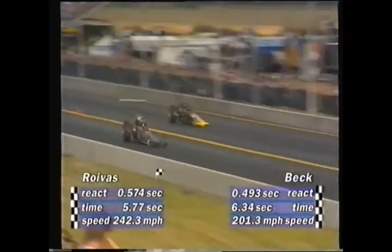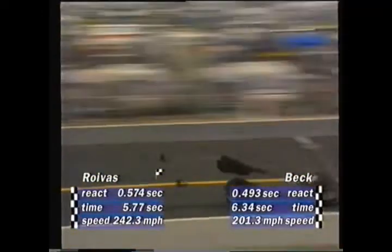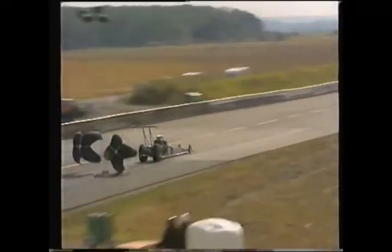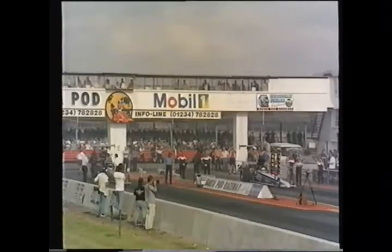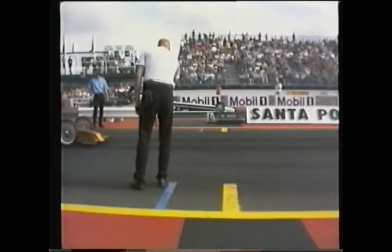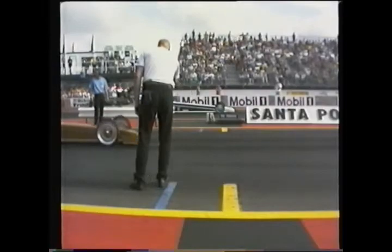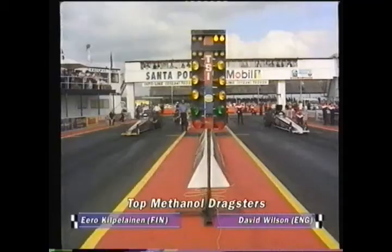Well, I get the feeling that Peter Beck and team are down at the bottom of the barrel when it comes to engine parts. Been a hard year for the top Methanol Dragsters. This, then, our second semi-final for Great Britain, Dave Wilson, and the man who's a definite rising star, Eero Kilpilainen. Methanol racing is getting very competitive. More cars coming into the series. Bodes very well for next year.